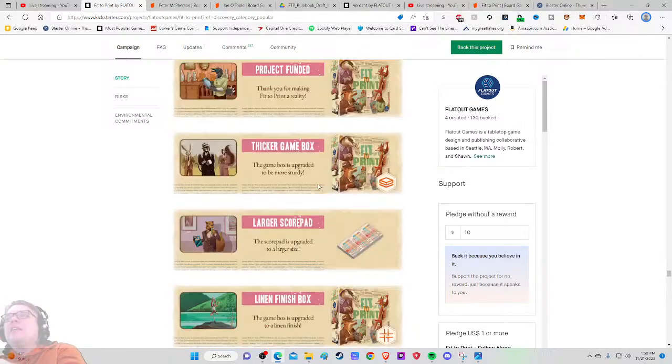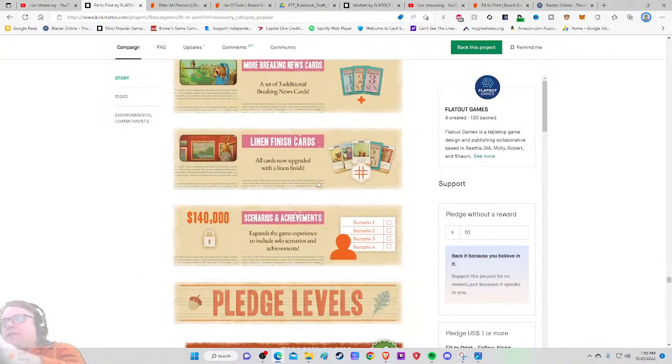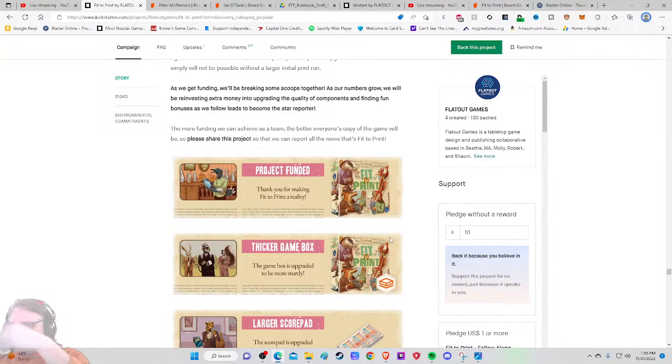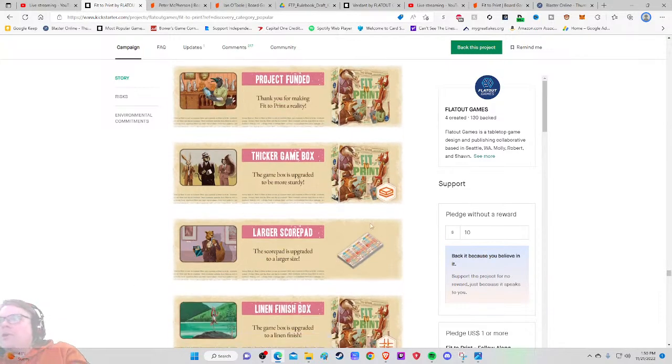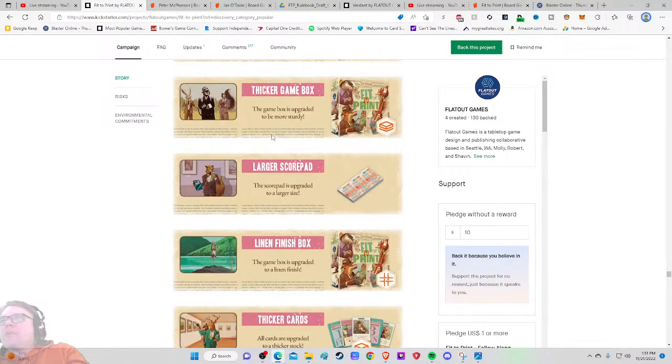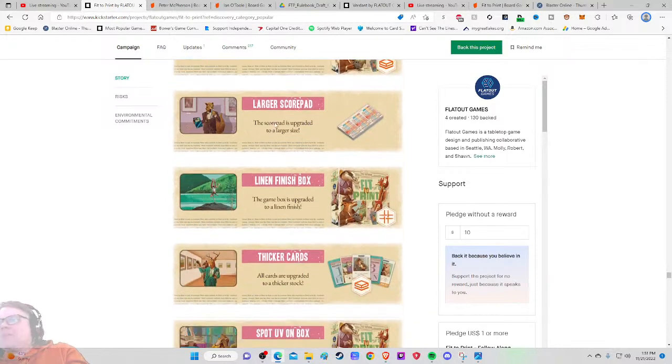Oh, these are unlocked. I think these are unlocked. I think there's going to be a price at the bottom one. If I keep going, yes. Okay. I just was like, where's the thing? I'm just used to an unlock symbol. Or is that the unlock symbol? No. The game box is upgraded to be more sturdy. Great. Square panels are upgraded to a larger size. Love it. Game box is upgraded to linen finish. Don't care.